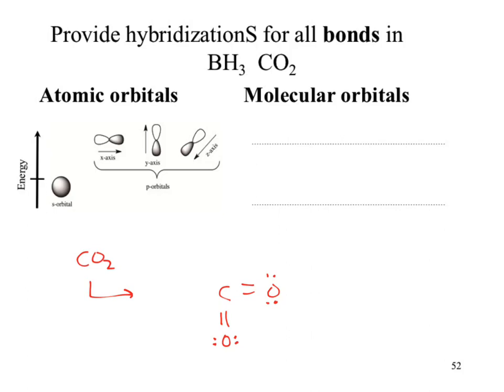So what's wrong with this Lewis structure? Nothing. There's nothing wrong with this Lewis structure, because a Lewis structure does not imply shape. What's wrong with me drawing this and saying this is CO2? Nothing. That's not how the rest is.